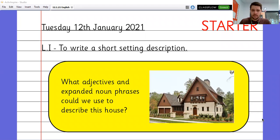As a quick starter, what adjectives and expanded noun phrases could we use to describe this beautiful house here? Pause the screen, see if you can get at least 6 or 7 descriptive words or phrases.